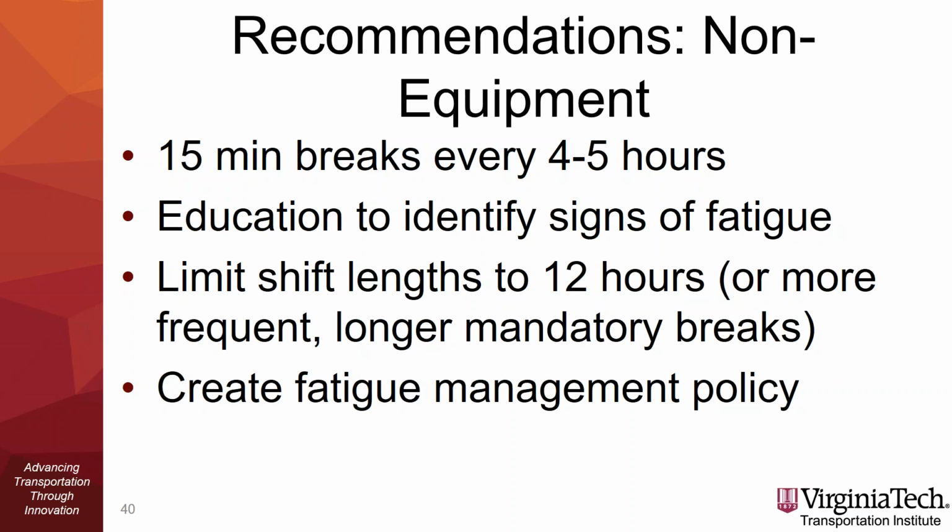We also suggest including some sort of education for operators to identify signs of fatigue. Research has shown that individuals are pretty poor at identifying fatigue at the early stages. Typically, we don't notice we become fatigued until it's really too late to do anything. So if we can provide education to drivers to identify those really early signs of fatigue, they can take steps and use countermeasures early in the development of fatigue to eliminate it.